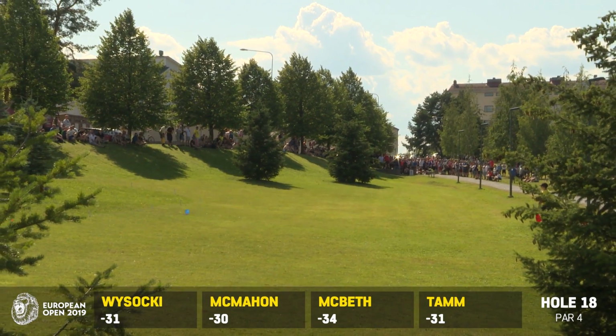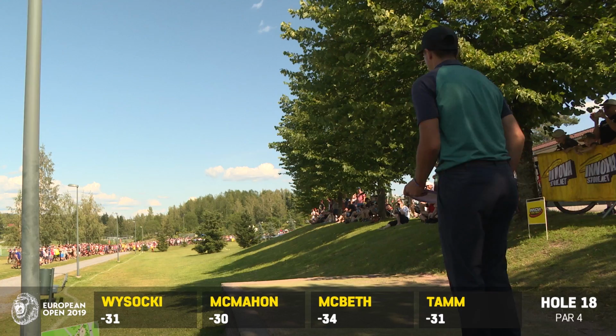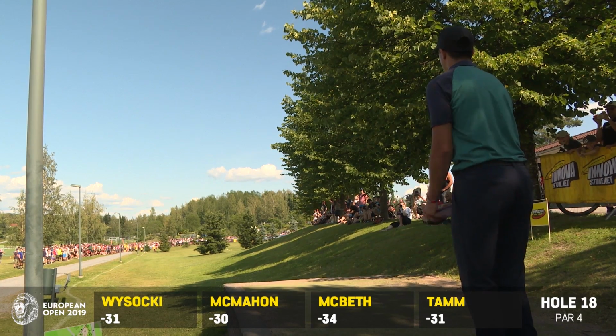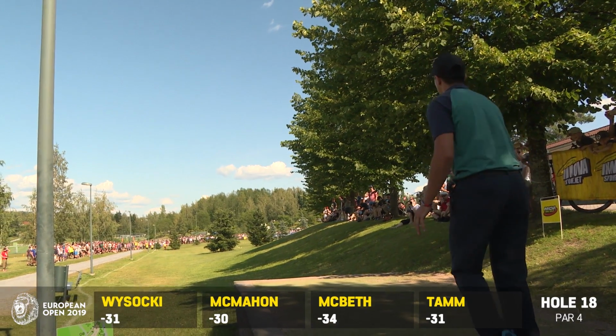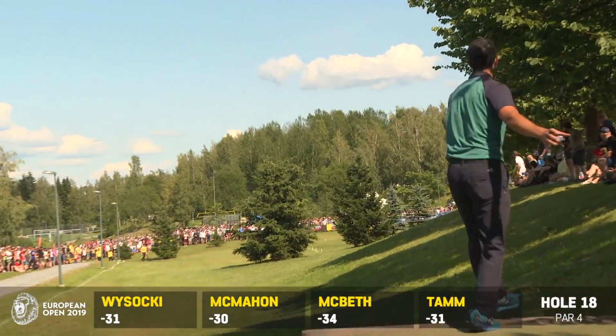It's perfect. I love this play from Albert. Just stops before the OB. Instead of going for a big shot, which risks out of bounds, he plays to a spot that he knows he can get up and down from, putting himself in position to potentially make that solo second place.